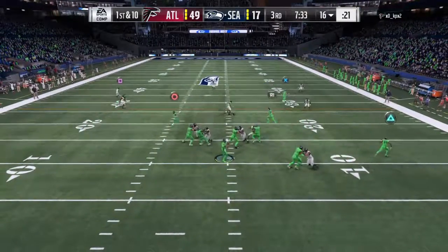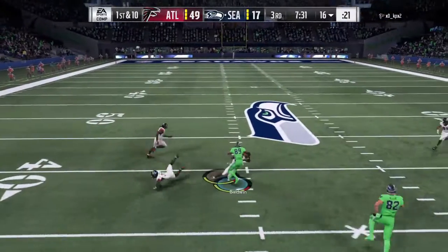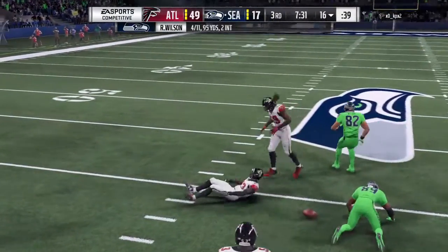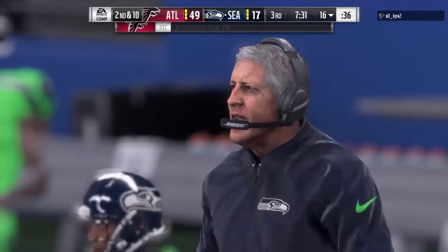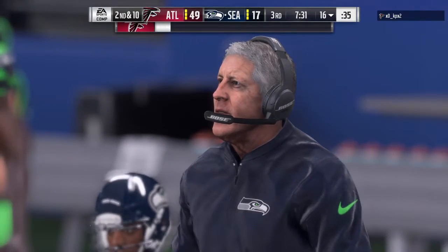After the interception, here's Wilson. He couldn't quite hold it. Got hit. Ball pops out. Incomplete. That pass going awry gives me time for a sidebar.